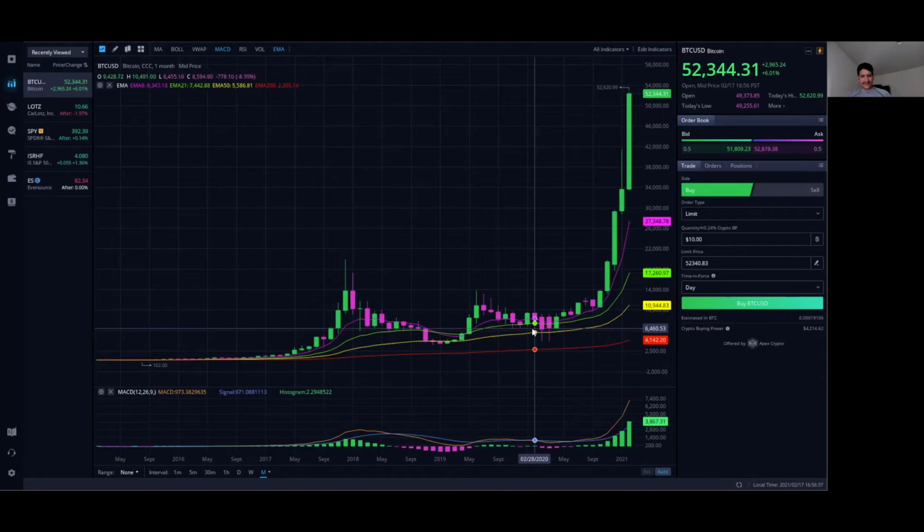Hindsight's 20/20. Looking at the monthly chart, this thing was still bullish. It was holding the 50 EMA on a monthly level. But nobody looks at the monthly chart. Everyone looks at the daily, the 15-minute, the hourly. They want the now. They want that gratification instantly, and that's the problem.